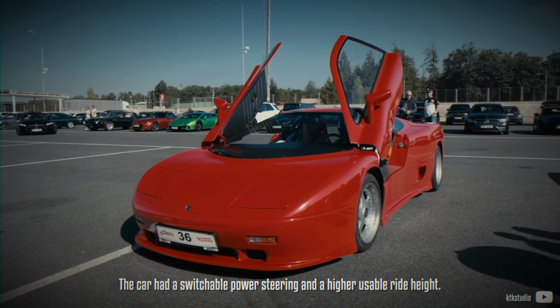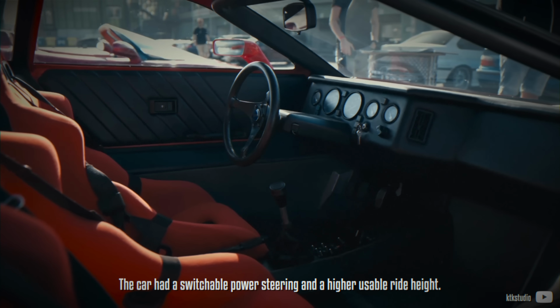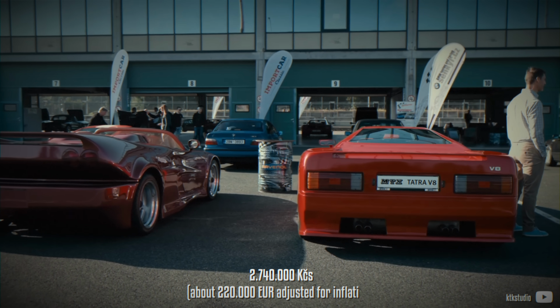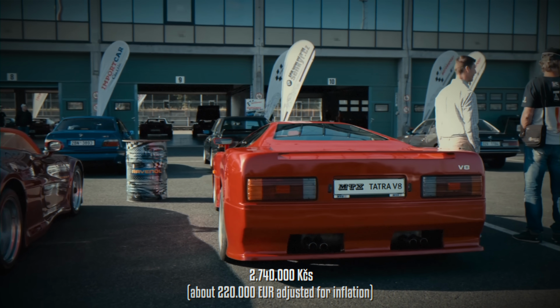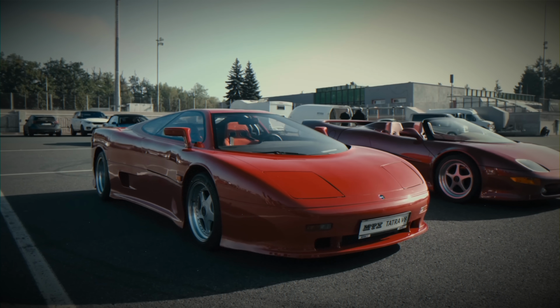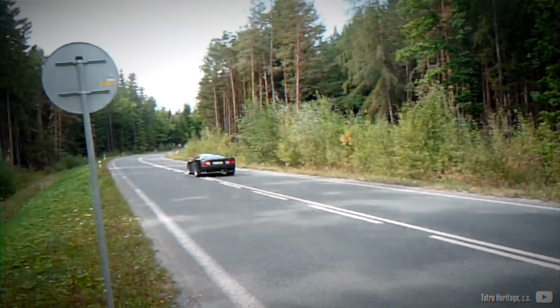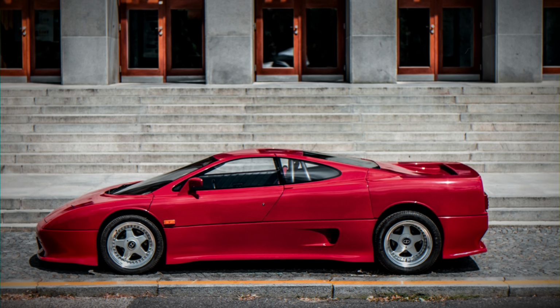Finally, the nearly finished car was unveiled in 1991 at the Prague Auto Show, despite a hefty price tag of around 220,000 euros. Just slightly cheaper than a Ferrari Mondial, there were 200 orders placed from various buyers, twice the original planned production number. MTX was gearing up for a production launch in the early 1990s.